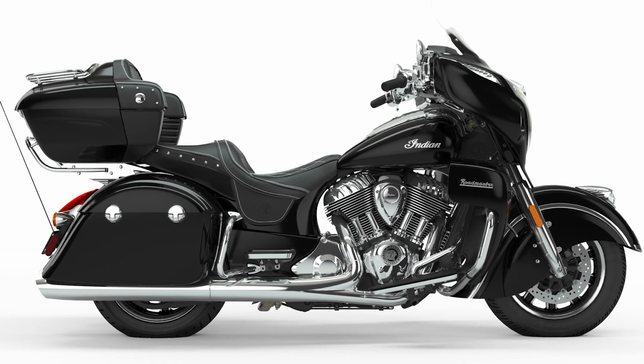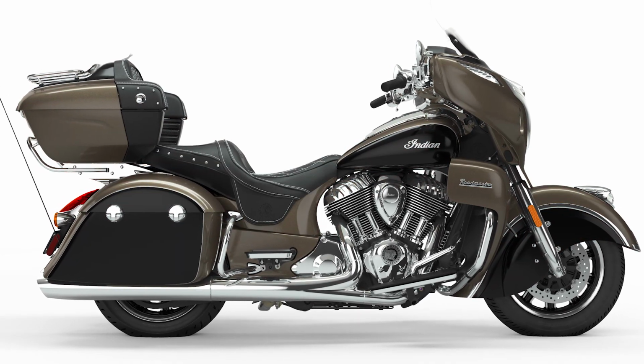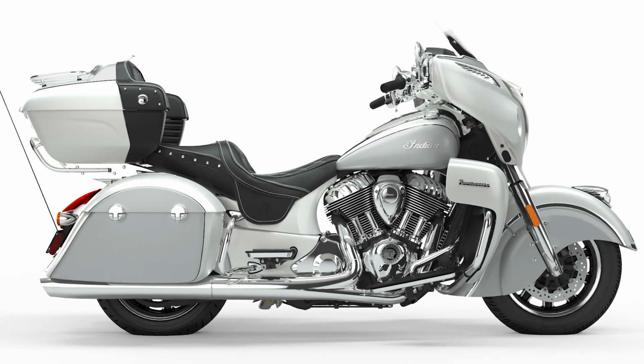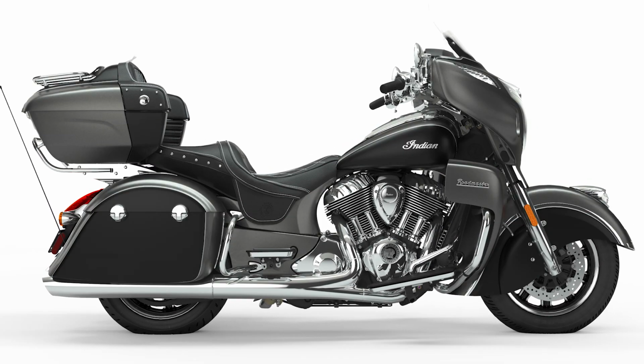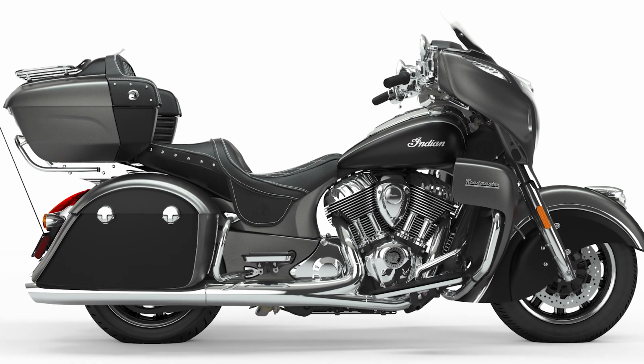Colours are Thunder Black, Burgundy Metallic, Polished Bronze over Thunder Black, Pearl White over Star Silver, and Steel Grey Smoke over Thunder Black Smoke. I think that's my personal favourite.